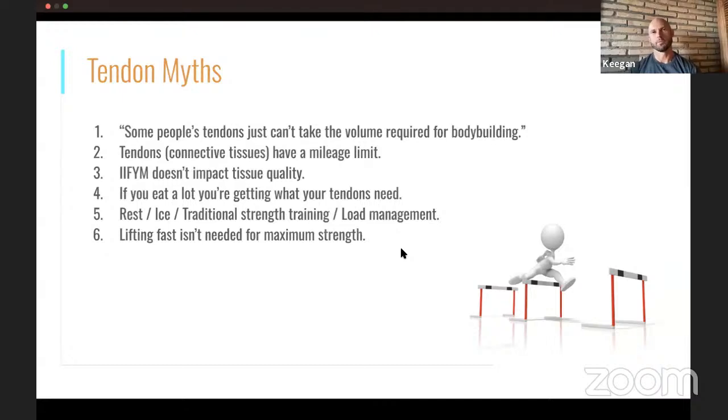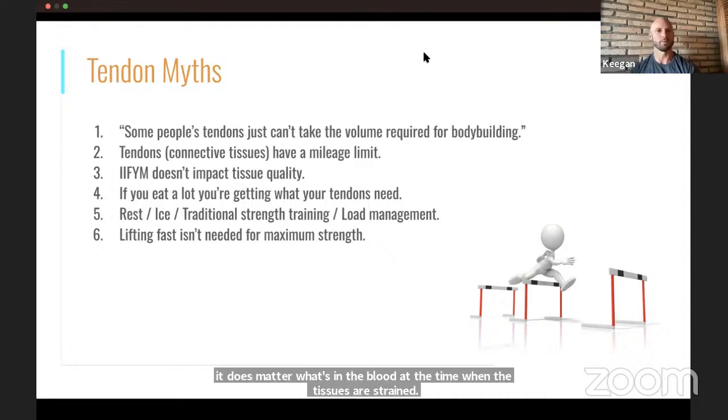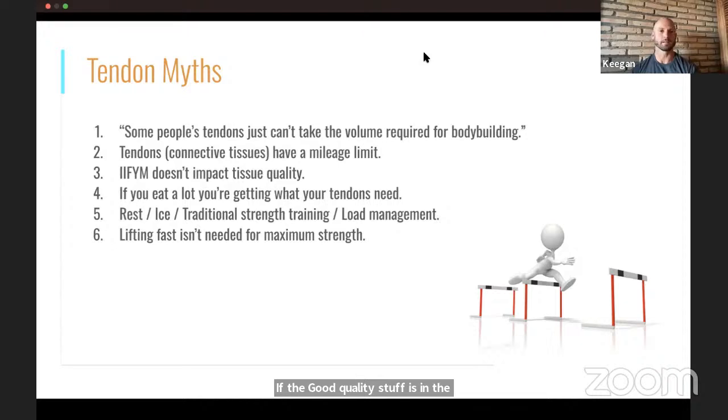So the if-it-fits-your-macros approach to nutrition is not going to bring the highest quality tendons. You need the right amino acids in the blood to be able to get the best response. We know this now from tendon research and connective tissue research that it does matter what's in the blood at the time when the tissues are strained. If the good quality stuff is in the blood, then you will get improved uptake of that into tendons.